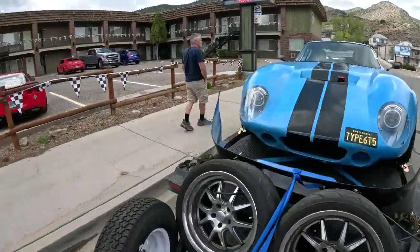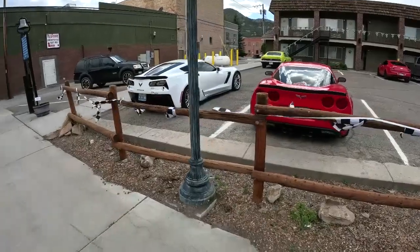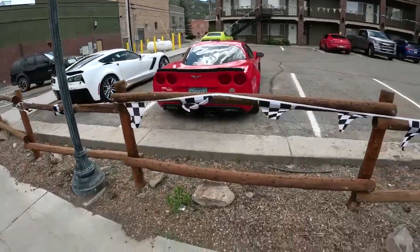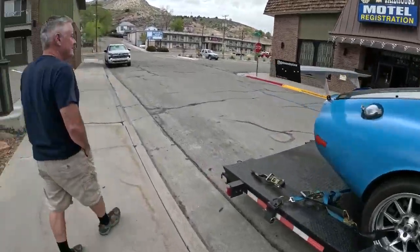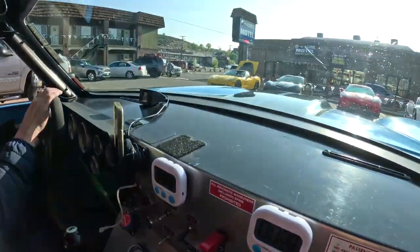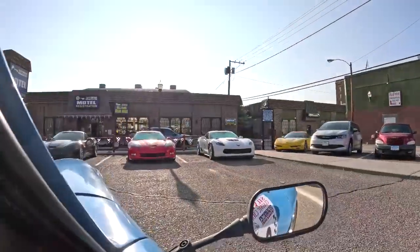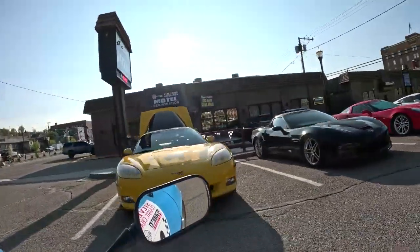So we're here on the trailer. It looks like Corvette Central, other than a cool old Mustang over there, but a lot of Corvettes. Okay, so we're heading over to tech inspection right now. Don't know if you can hear me or not, because this thing is loud. Sounds badass though. A lot better than all these Corvettes.